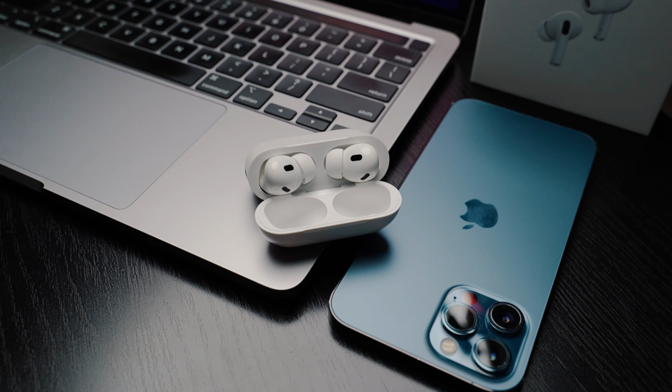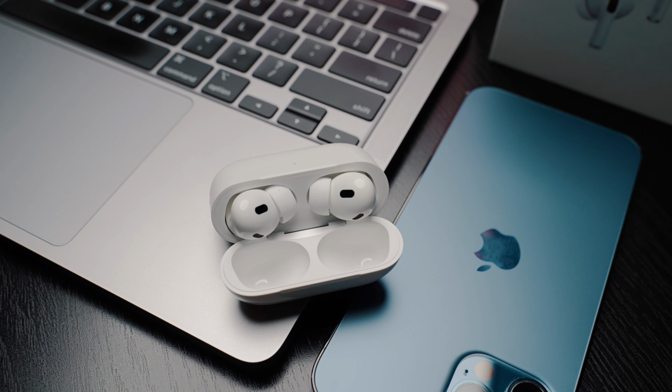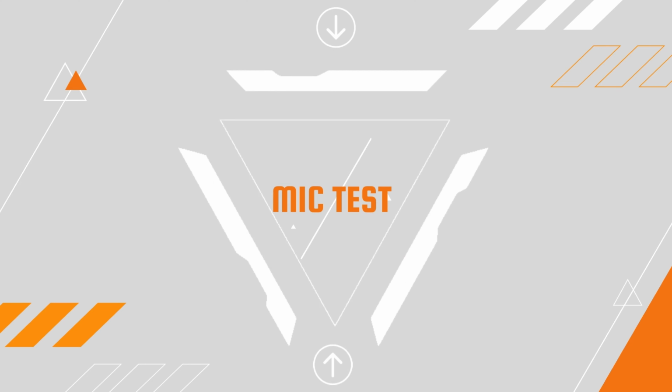They are also louder than the Motif A.N.C and have spatial audio which can increase the virtual soundstage to some degree. But overall, I think side by side, when you compare these two earbuds, you will know that Apple has done a better job in tuning their driver than Marshall.